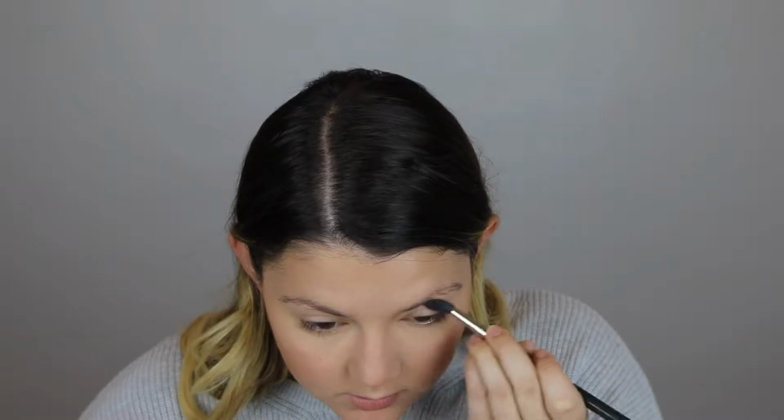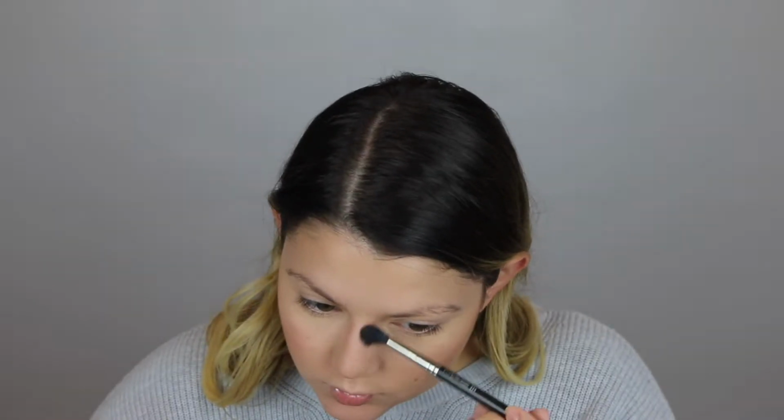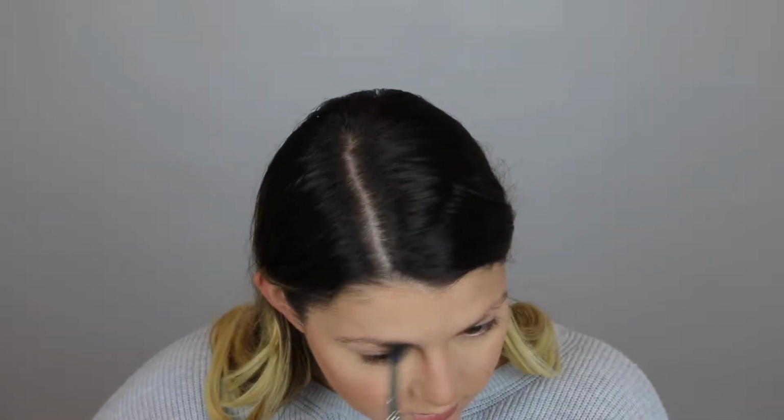Giving myself a little nose contour. I like using this brush to do my nose because since it is so nice and fluffy, nothing looks too harsh. For highlight today, I'm gonna be using my Smashbox fan brush and my Becca highlighter in Champagne Pop. I will show you the highlight, but it is crushed. I mean, it is pure powder, but it's still so pretty, so I obviously still have to use it.